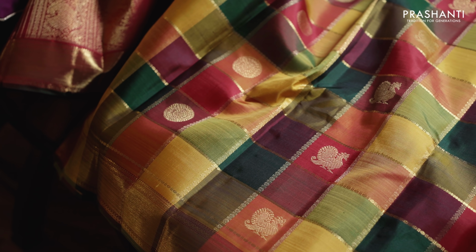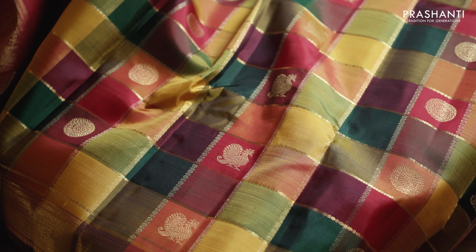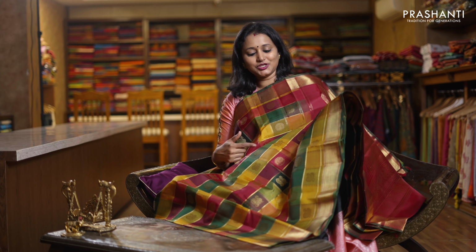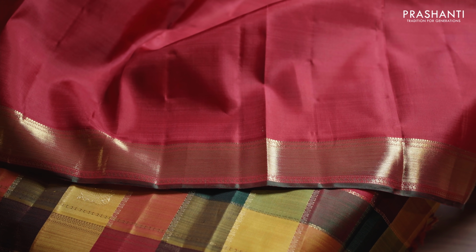The next one is traditional multicolor palum parnum checks, 3-color checked pattern running throughout the sari in maroon, green and yellow with rich Bavanji borders, zari checks along with traditionally woven mild chakram buttas alternating in between the checks. This has got a contrast pallu in maroon, rich zari woven pallu, and a plain maroon blouse. This is a pure zari weaving sari priced at 35,060.